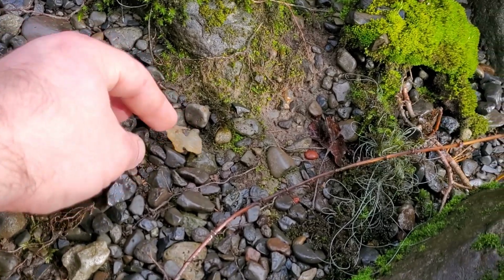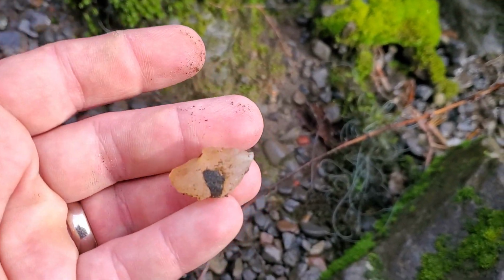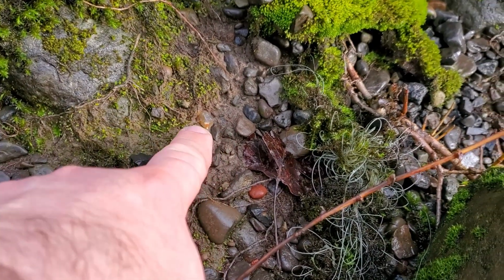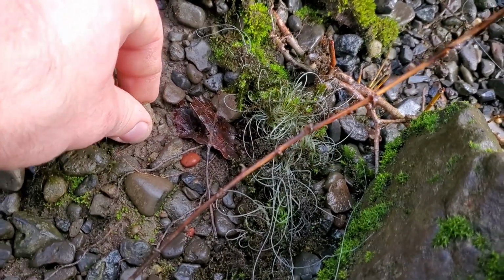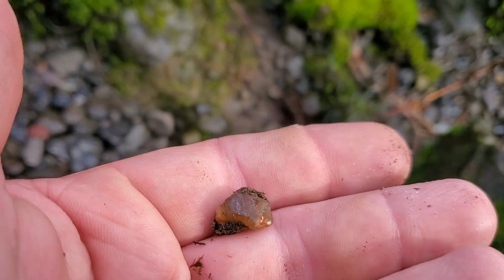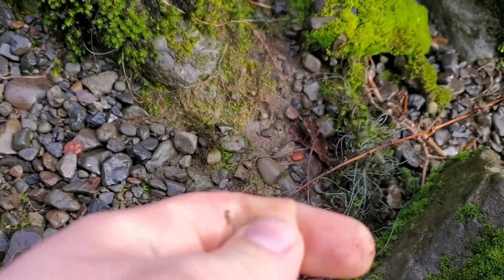Just right there. That's a pretty decent sized chalcedony right there. And actually, I look over and I see another one. Man, I did not touch these. I did not plant these. I promise. Not very big, but hey, whatever. To find two pieces with the camera like that, that's pretty fun.